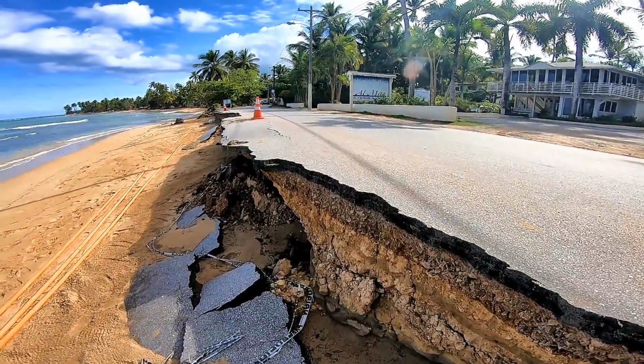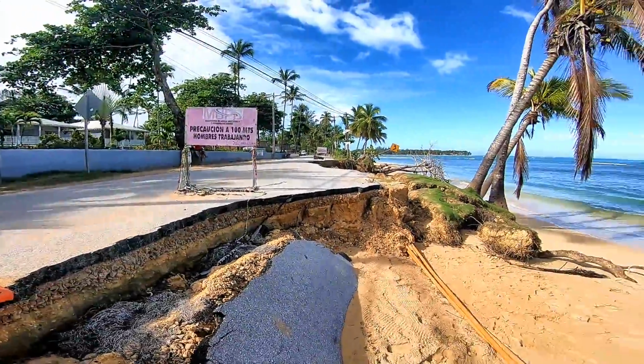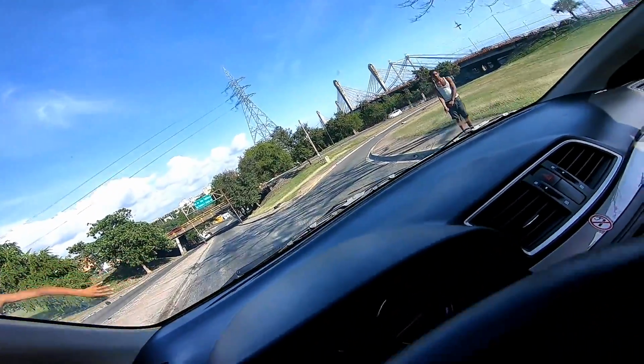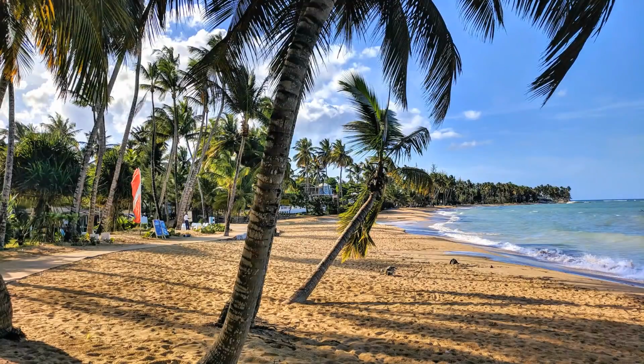Yeah, so this used to be road right here. What the fuck is that? Fucking kids trying to take a toll.